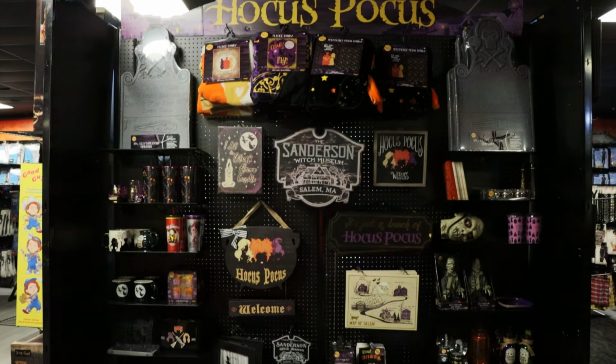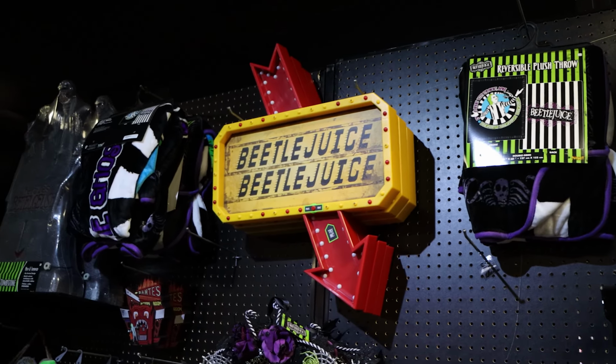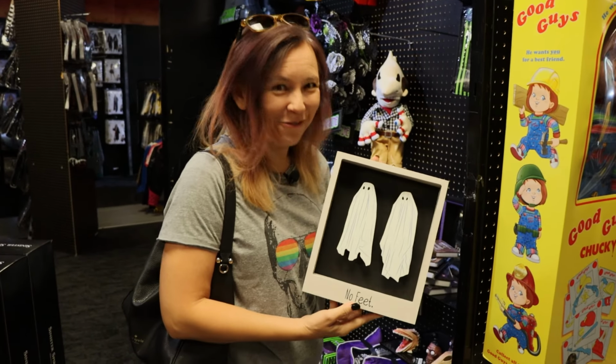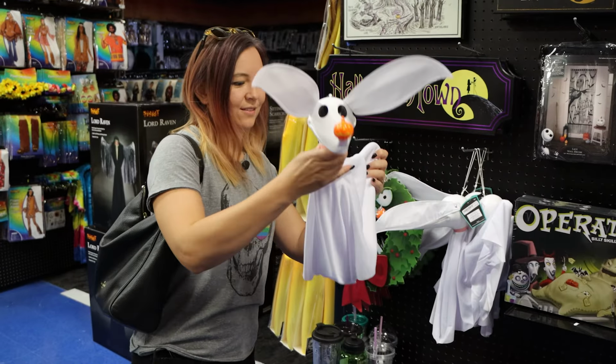The new Hocus Pocus movie's coming out. Very excited for that. They had a bunch of props and signs from that. Also Beetlejuice, tons of stuff from Beetlejuice. Yes, the sandworm. Who doesn't love Beetlejuice? I love this. And they even had Beetlejuice Monopoly, which, I mean, I kind of want to try that. And then the Nightmare Before Christmas section, which is right next to the Haunted Mansion section.